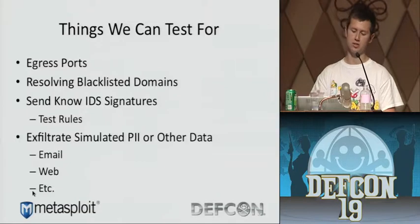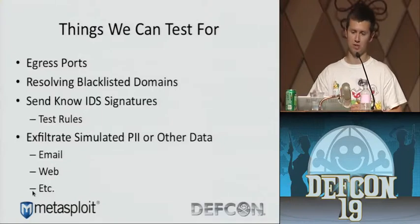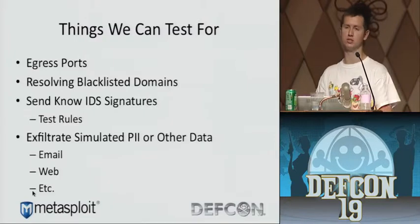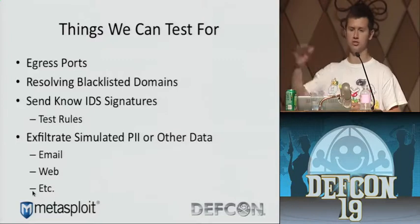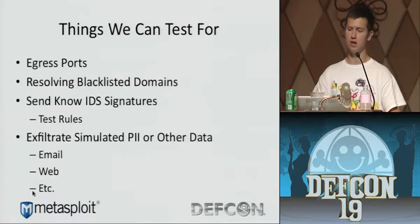And then exfiltrating simulated PII or other data. So rather than actually sending customer PII data, the credit card numbers, I can send the simulated ones. And I can sit with my client and ask, is your network operations team catching this? Or we can do it with the scheduled part. We can do it at 2 a.m. One, did it get caught? And two, did you see the anomalous usage at that hour? So there's really good stuff that we can begin to test in a simulated fashion rather than having to actually use data.